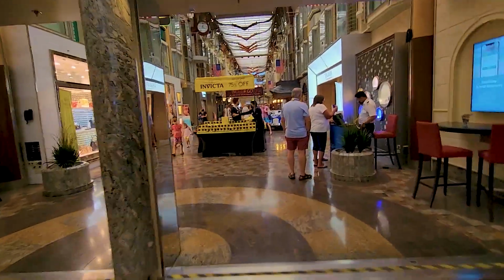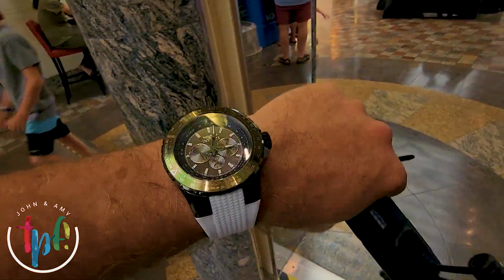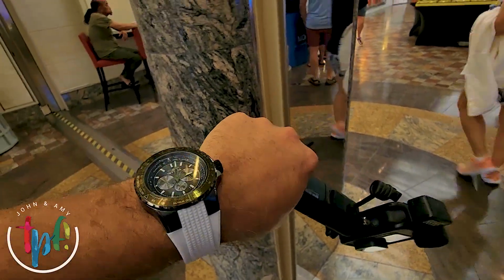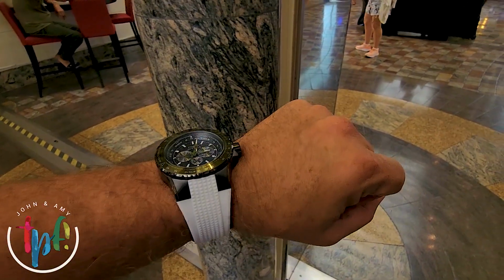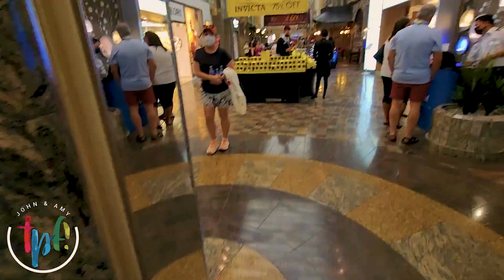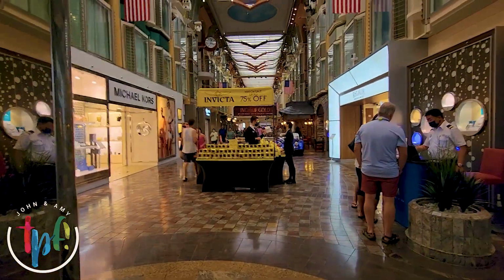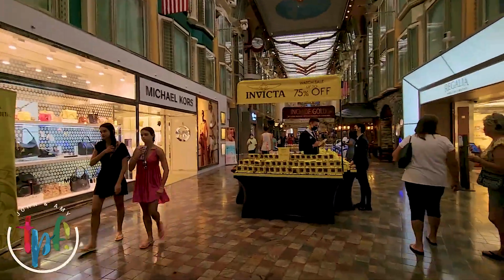All right. And of course, it wouldn't be a cruise if they didn't have Invicta watches for sale. Now, let me tell you, here's an Invicta watch right on my wrist. I really like this one, and I think I paid $49 for this. I have several Invicta watches. I paid $29, $39, $49, $59 for a lot of them. I also wear Diesel watches, but specifically Invicta. You can get them really cheap online through invictastores.com, I think is what it is. Check that web address, but something like that.